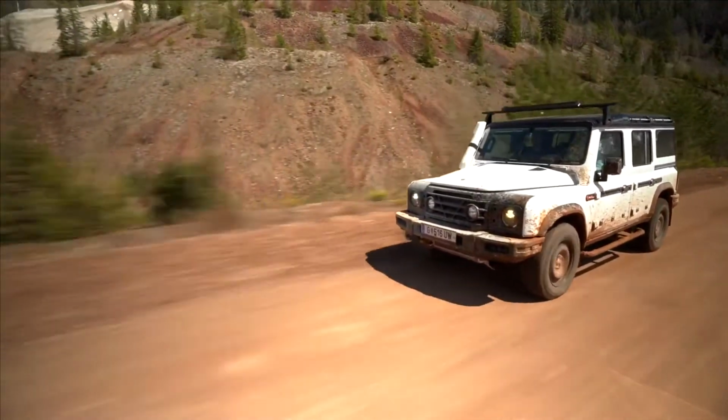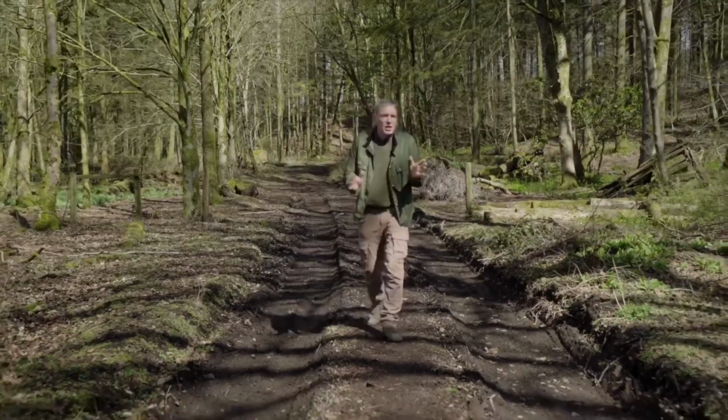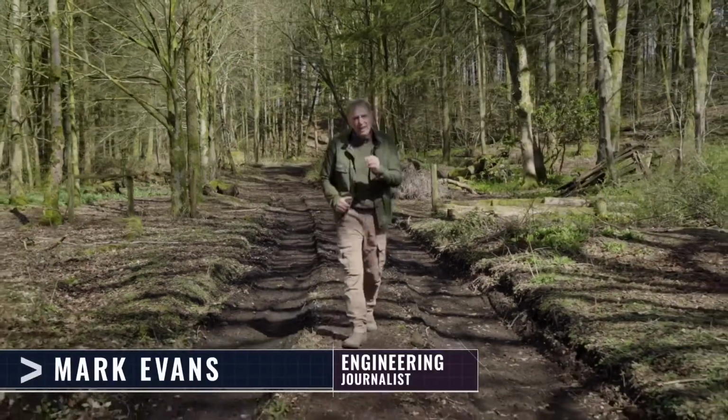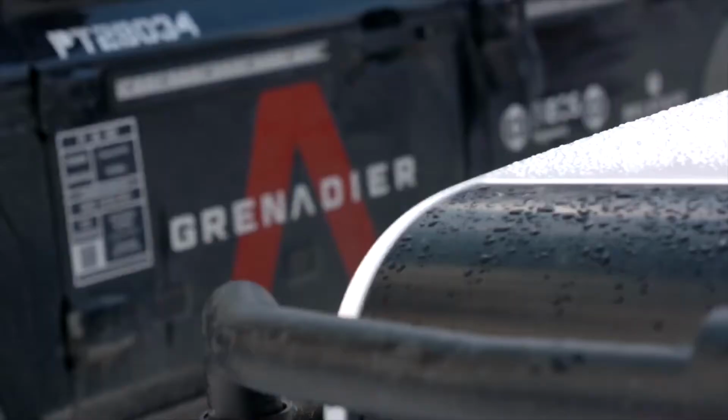Rugged, robust and reliable. That's what we want and that's what we've been promised. So how are the INEOS engineers ensuring they deliver? Welcome back to Building the Grenadier.